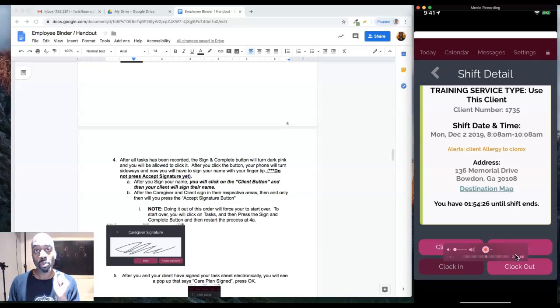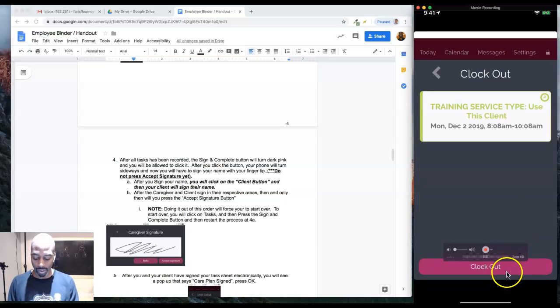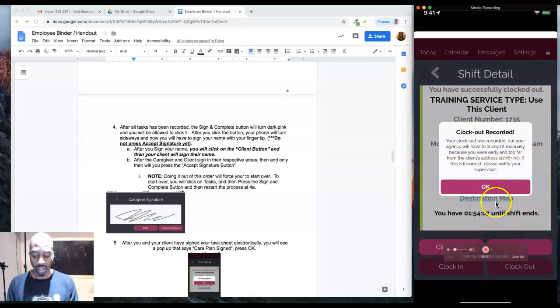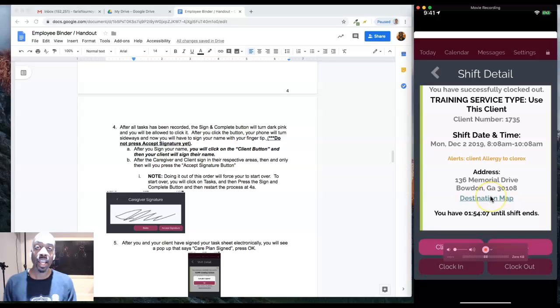If it's a few miles away, you must call your staffer to let us know, hey, I don't have cell phone reception at my client's house, but I'm clocking in down the street, and I'm en route to my client's house, and then they'll document and make notes. So let's say it's time for you to clock out. You'll press clock out and press clock out again. And it'll say clock out recorded. You'll press OK. Now your shift has gone from your cell phone to payroll, and that's how you get paid for your shift.